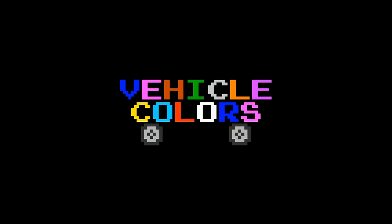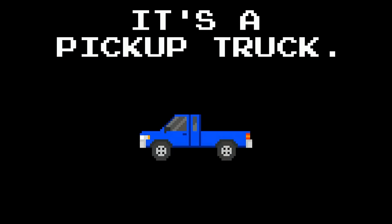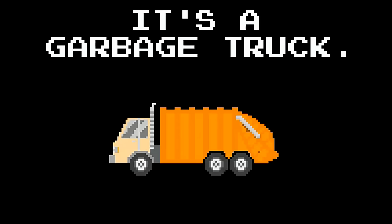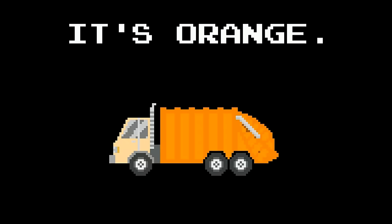Vehicle colors. What is it? It's a pickup truck. What color is it? It's blue. What is it? It's a garbage truck. What color is it? It's orange.